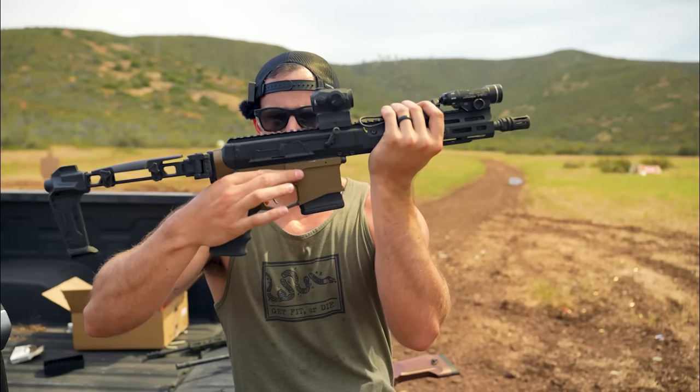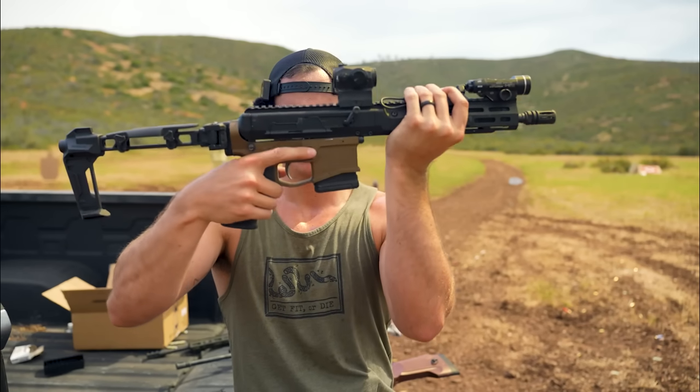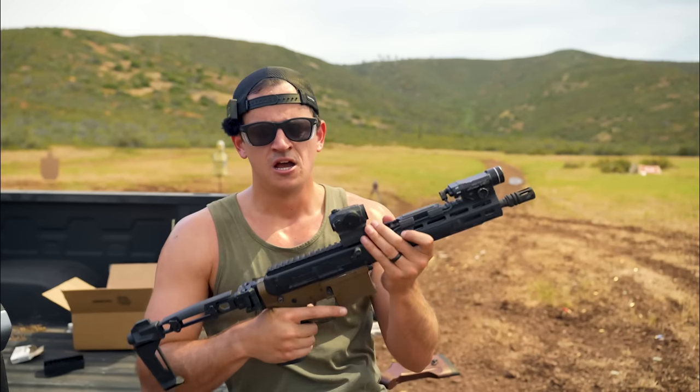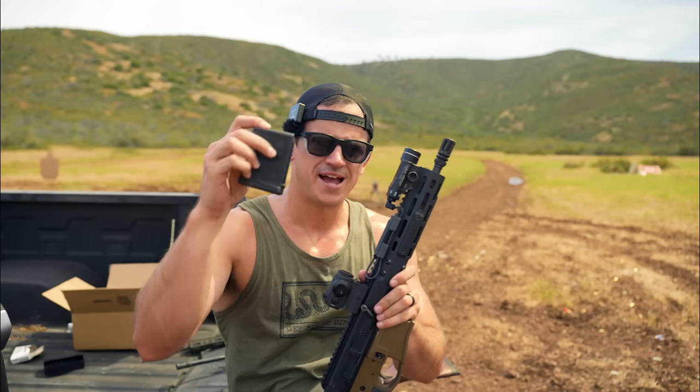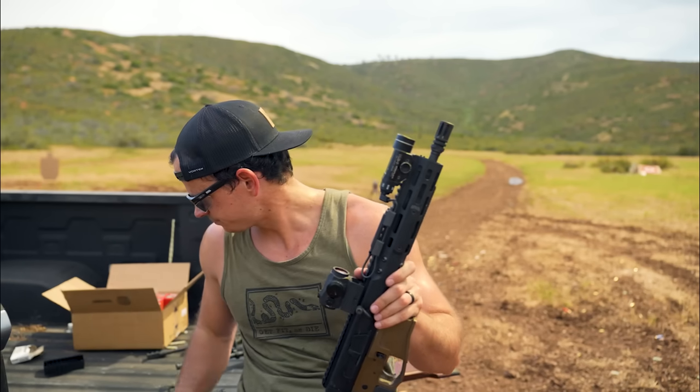So I cannot drop the magazine. I pop the action open. Now I can drop the magazine. Unfortunately, with fixed magazine AR-15s, you are actually limited to 10 rounds.